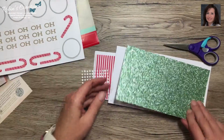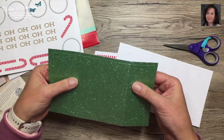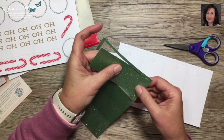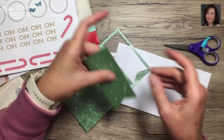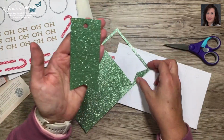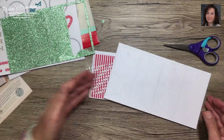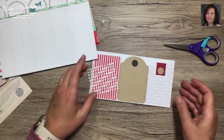Okay. More sparklies, and I think these are just banners, so that's nice. Yep, that's a whole banner piece. Take this one out. And it has a hole punched already. So a nice tag. I don't know if that shows how pretty that is, but I really like that sparkle. And then more tags that are plain white. I don't know if those will go under that or what.